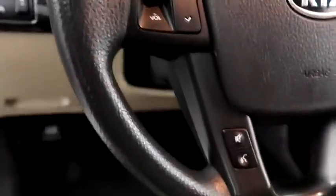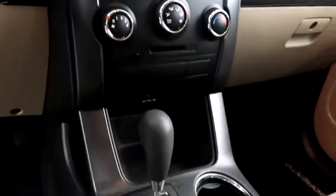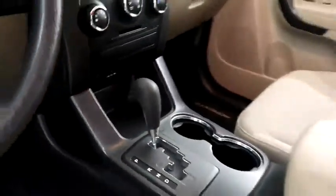Audio, Bluetooth, and cruise controls are here. Full stereo, that includes a CD player. Climate control and your automatic transmission is here.